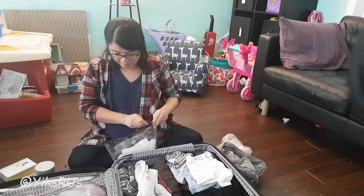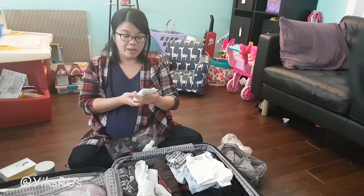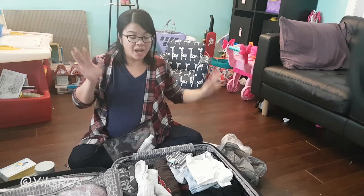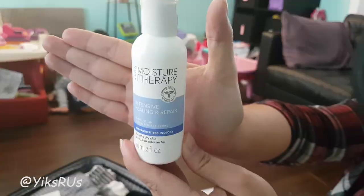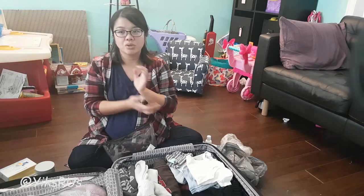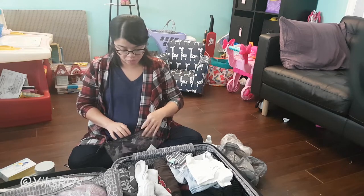Other toiletries that I brought, I just brought some facial wipes to make it easier for me to clean my face really quickly. And then I brought a scent-free body lotion. This one's for itchy skin because my belly is still really itchy. Don't really know how much I'll be using it. And then I also bought the Moisture Therapy Intensive one just so that my skin wouldn't get too dry and, again, get itchy. Like I said, this pregnancy, I have been so dry.